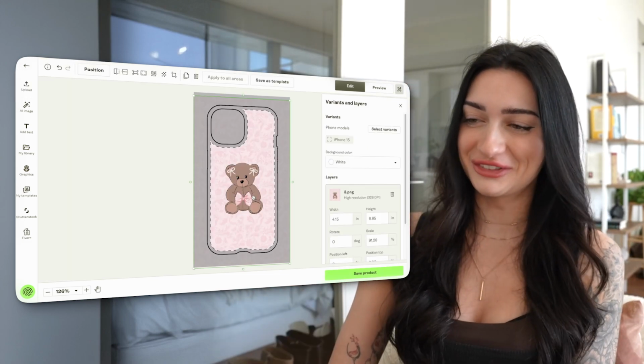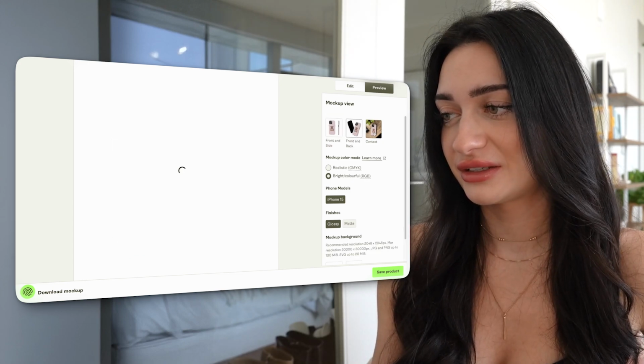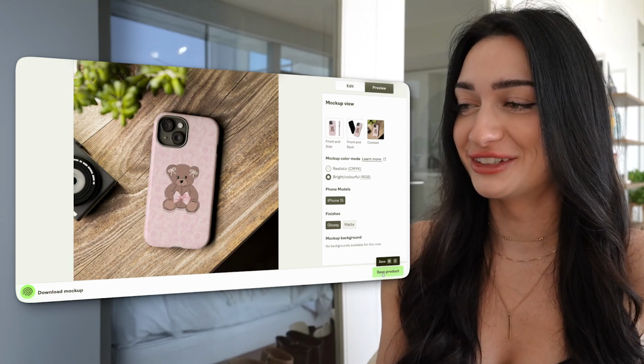Okay, already obsessed with this little bear one, and then hit preview. All right, absolutely love it. It's perfect. So let's continue on.